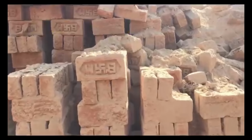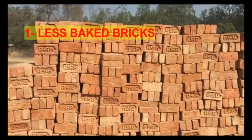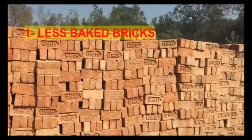Ready baked bricks are of three types. First is less baked, which are not properly baked and they are not very good quality and are susceptible to absorb moisture from atmosphere.